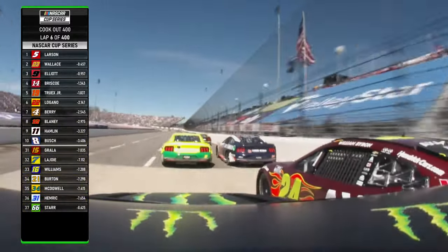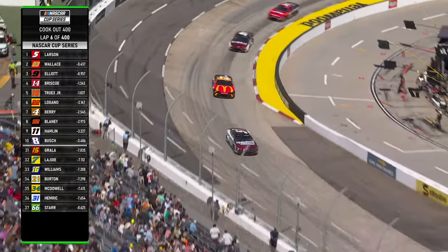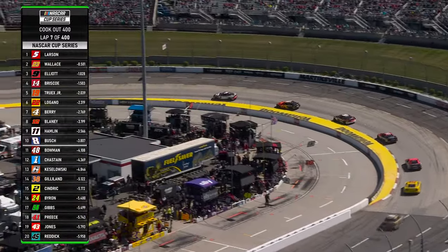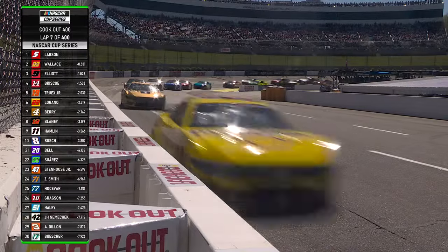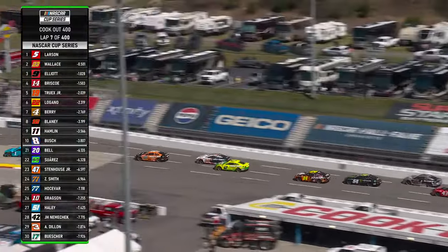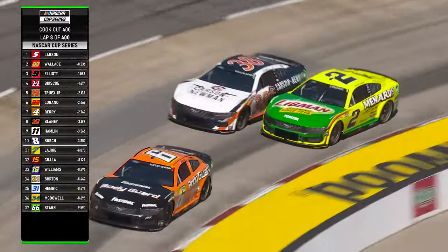Double file from 14th on back here. Larson half a second up on Bubba Wallace. Calm at the front. Not so calm at the rear. Typical Martinsville. Yeah, and that won't last long because everything that is happening in the back of the field just stacks these guys up, and the lap times get slower and slower. The front of the field is going to catch the back of the field before long. That's exactly right. You can run, but you can't hide at a track like this. There's no place to go.